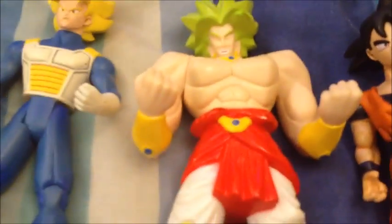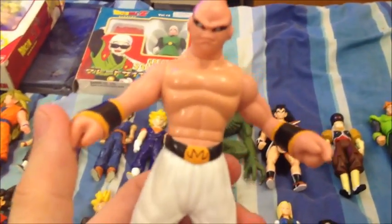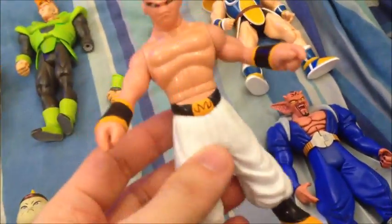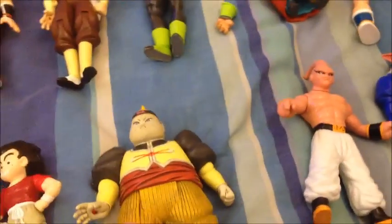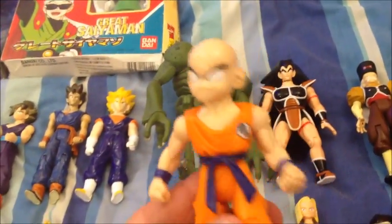This is American Broly. All it moves is his arms. So yeah, some of the American figures were very bad, very stiff. I mean, 19 has got arms that move. I think his legs are supposed to move, but they're really, really stiff. So yeah, and then there's a Boo. His arms move. These were the American release ones, I believe. The early ones didn't have much articulation. This was a later one though, hence the legs. This was an early one, I think, as well, unfortunately. But then there's this one, which for me makes up for it.